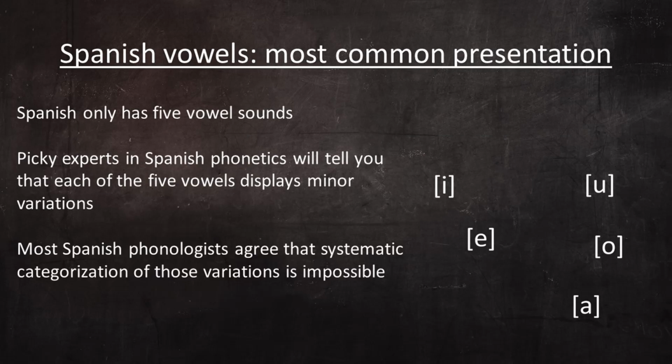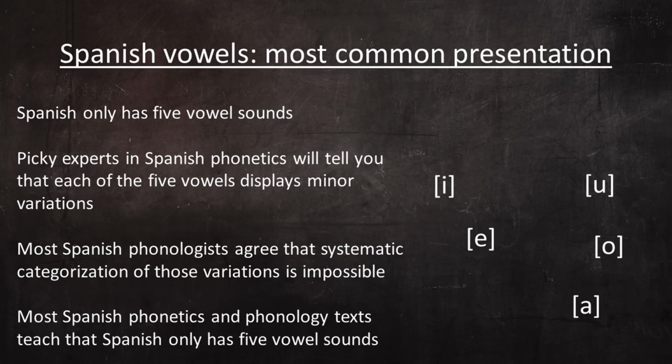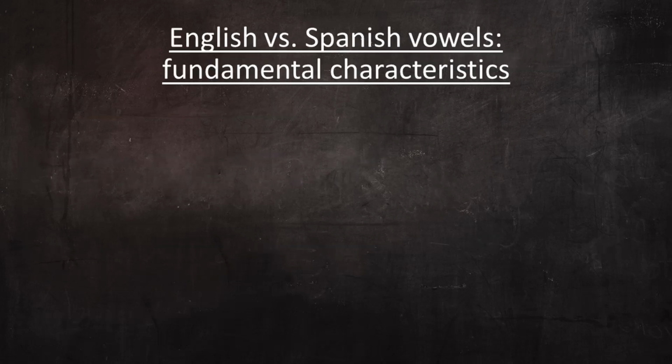But most Spanish phonologists agree that systematic categorization of those variations is impossible because they differ from dialect to dialect, speaker to speaker, and even from one moment to another in the same individual. Consequently, most Spanish phonetics and phonology texts teach that Spanish only has 5 vowel sounds. Let's compare and contrast some important fundamental characteristics of English and Spanish vowels.